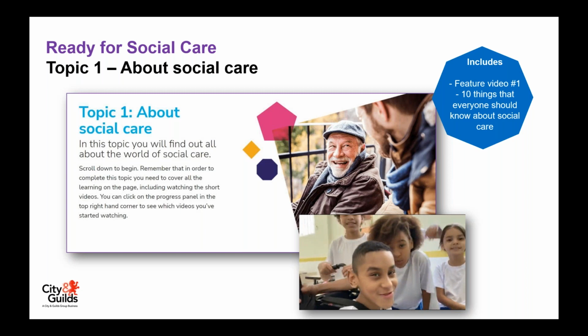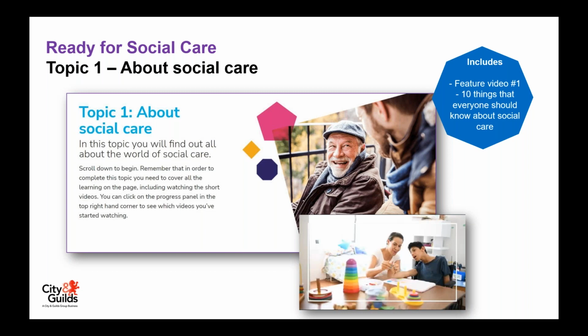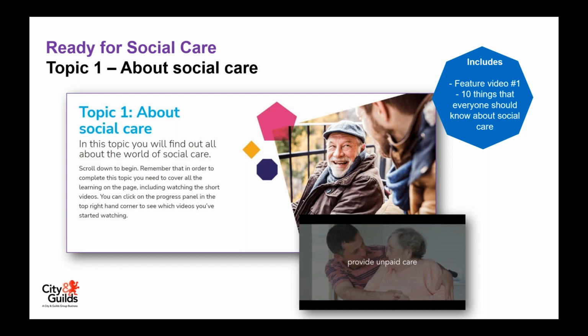Social care is about supporting children, young people, and adults who need assistance with their day-to-day living. This could be because of illness, disability, age, or because they need to be protected from any type of harm. Over 1.4 million people work in social care in the UK, and 13.6 million provide unpaid care. It is one of the largest sectors, and the number of jobs is growing every year.